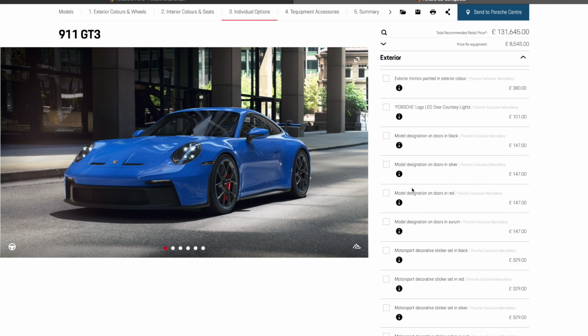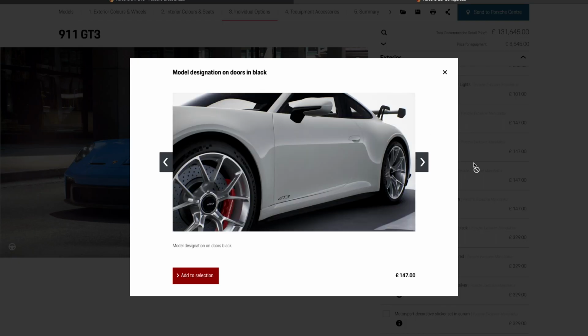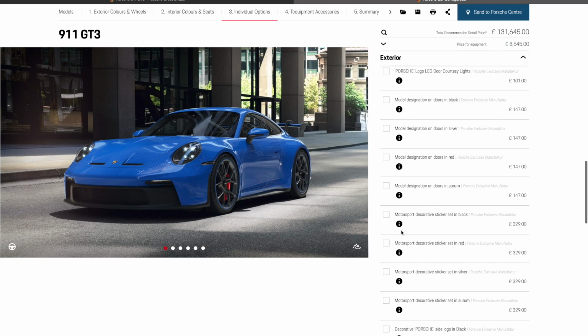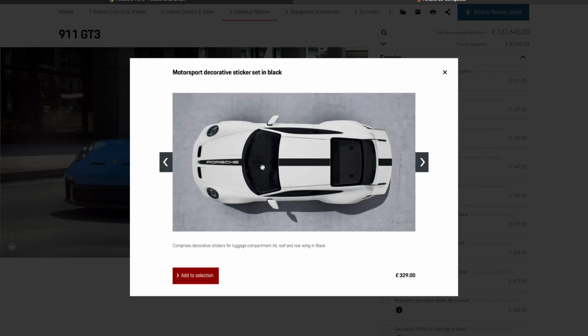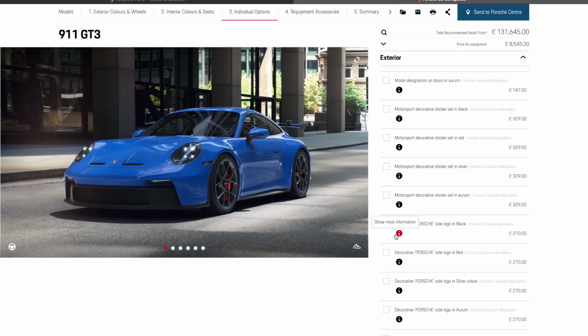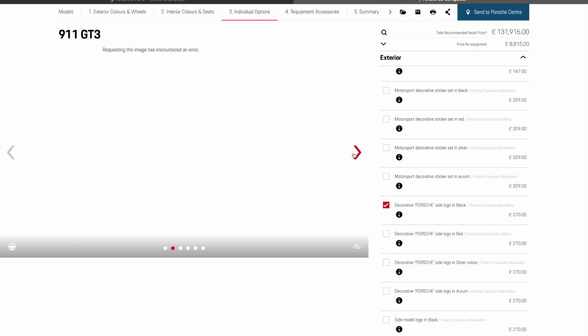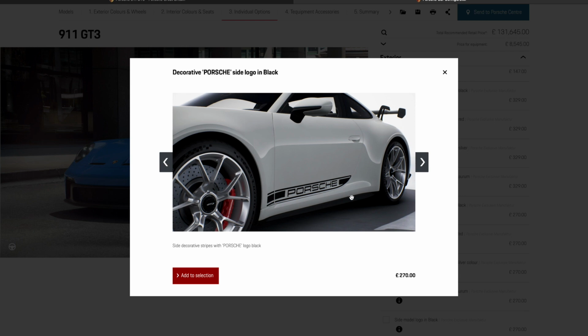Do we want the model designation on the doors? Well, yes, I can show you what it looks like in black. It's just this little GT3. Now this is the Motorsport decorative set. So it does show Porsche all the way across on a body stripe. Oh, this is the Porsche side logo. Okay, I see you. Come on, Porsche. I know you want to give me it. I don't think it wants to give me it. It just breaks.